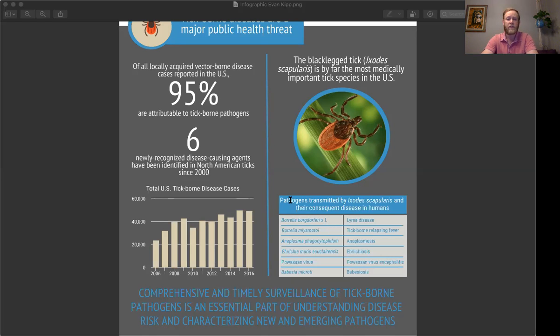The necessity of tick surveillance is underscored by the fact that over the past 2 decades, the total number of tick-borne disease cases reported in the United States has nearly doubled as vector populations have expanded and human-tick contact continues to increase. Molecular surveillance of these pathogens is an essential public health tool.